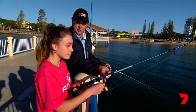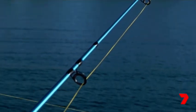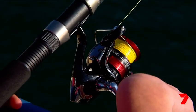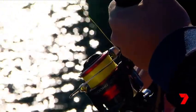And then we close the gate, a couple of winds, so we take that little bit of slack line so you can feel the weight of your sinker, a couple more winds, and then we let it sit there. Well done. While Sophie tackles the bait, the young fellas have a go with soft plastics.